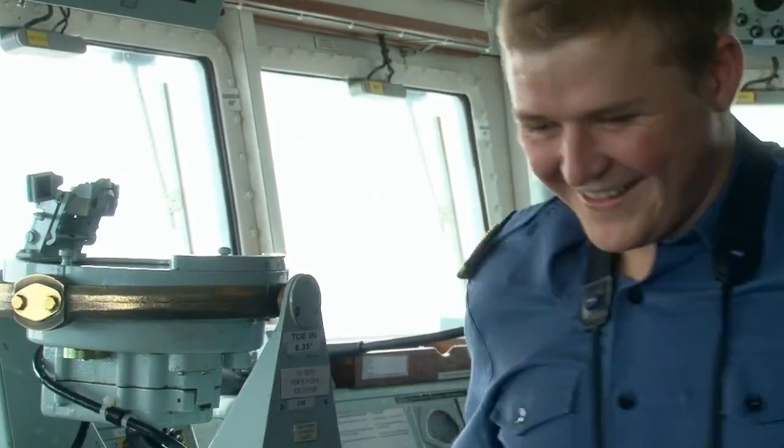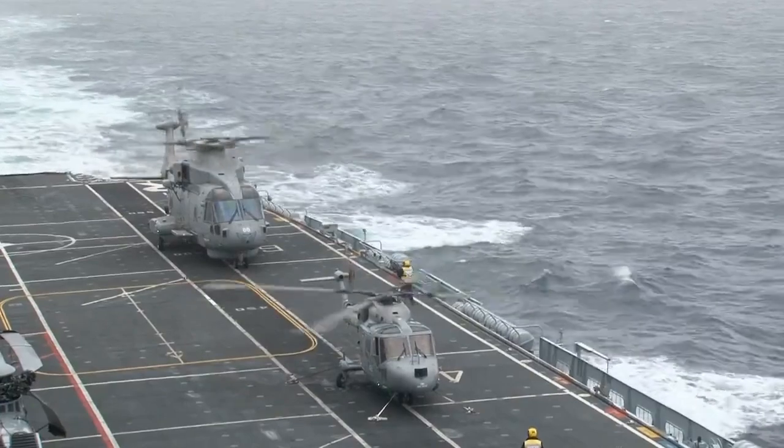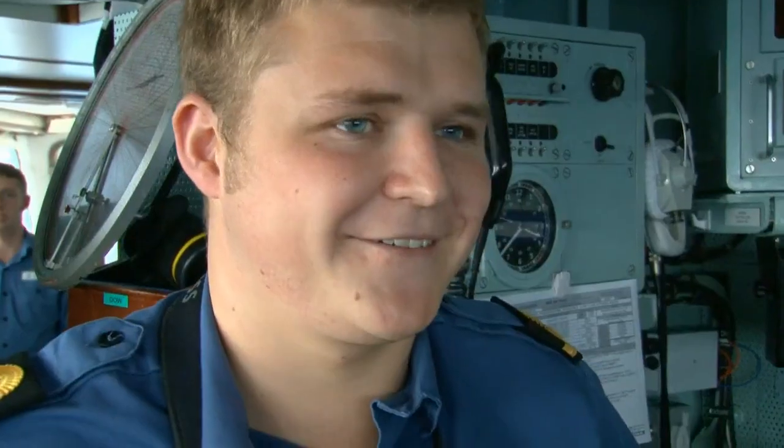We do push the young officers quite hard on here, so this is just a tiny little taste of what's to come. That was a good effort by Ed. He's only been on board for 2 weeks. So 2 weeks in, and he's landing on 2 helicopters in pretty poor conditions. The visibility was right down and the winds were quite strong. It's quite good seeing it all come together, and I'm quite happy with it, I have to say. I feel quite good.